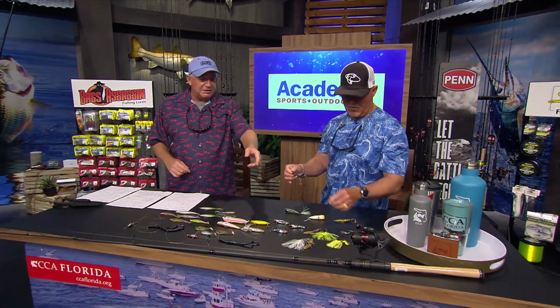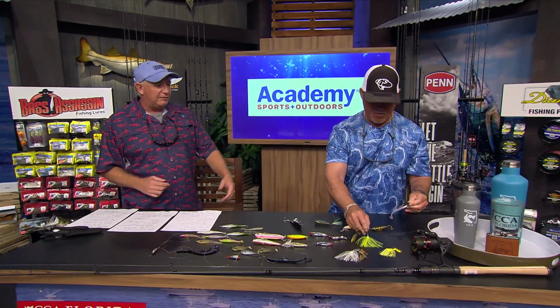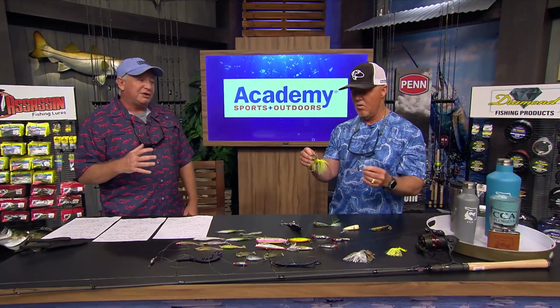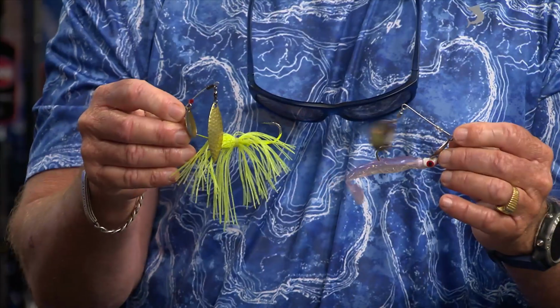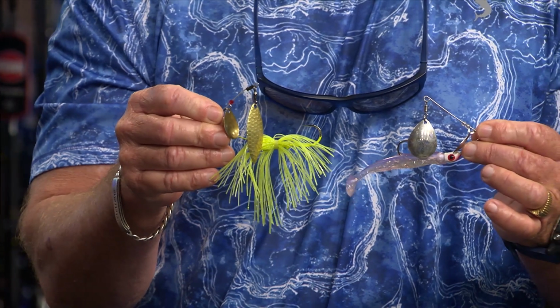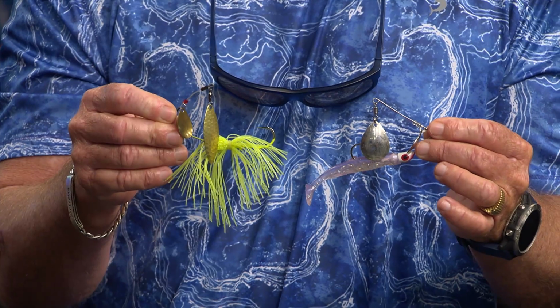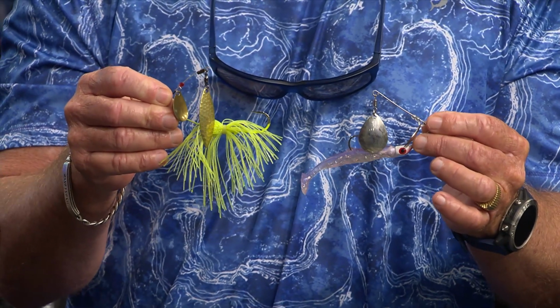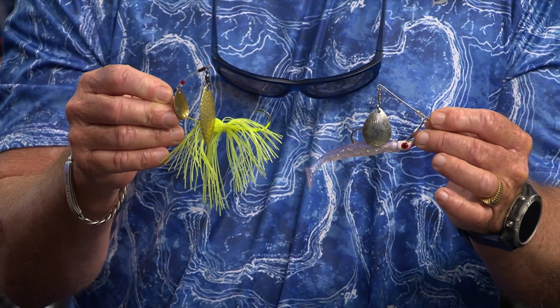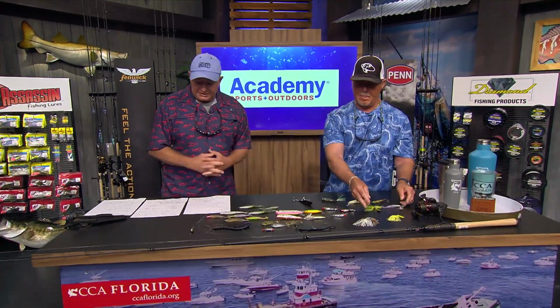Spinnerbait is another one that he likes to use. Any kind of spinnerbait. That one's got a little tail on it, but I like chartreuse and white. A lot of our water is dark, right. Especially if you're in really dark water, chartreuse and white are the way to go. If you're in clear water, you might get away with some blues or stuff like that, but it's hard to beat a chartreuse or white spinnerbait anywhere in Florida at any time, let alone this time of year.